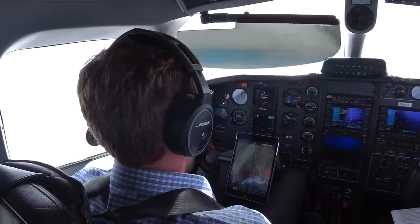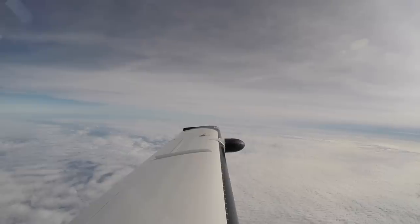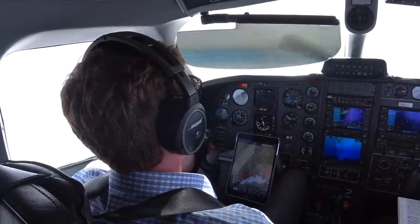This airplane is RVSM approved, along with me as being the pilot. That means we can go up above 280. The service ceiling of this airplane is 31,000 feet.